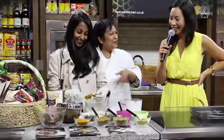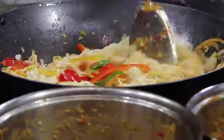I think it's a lot about educating people, showing people that there are some very simple dishes like noodles. You only need a few ingredients and you can be making some authentic dishes at home.